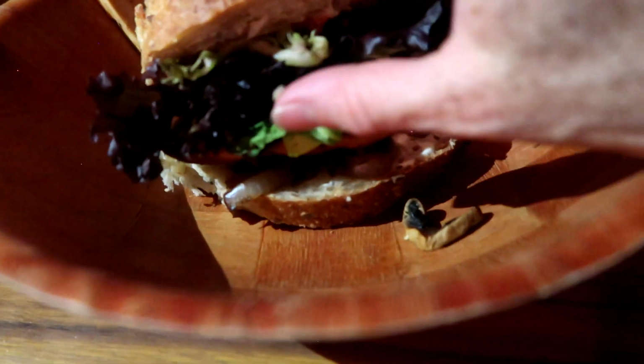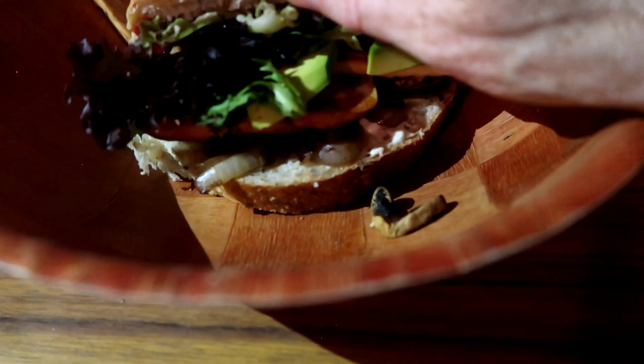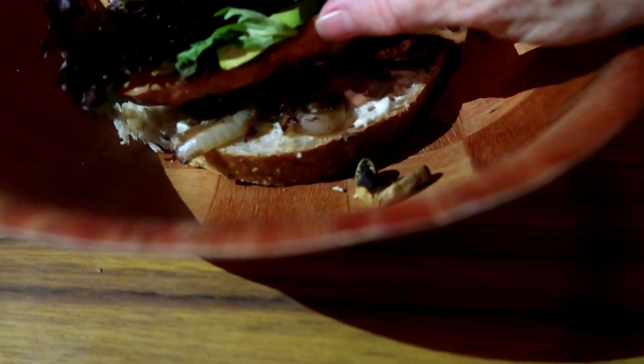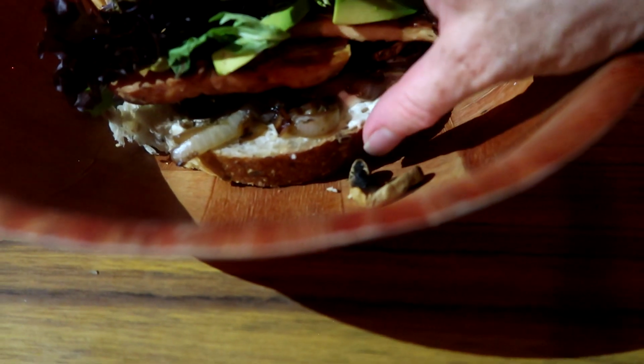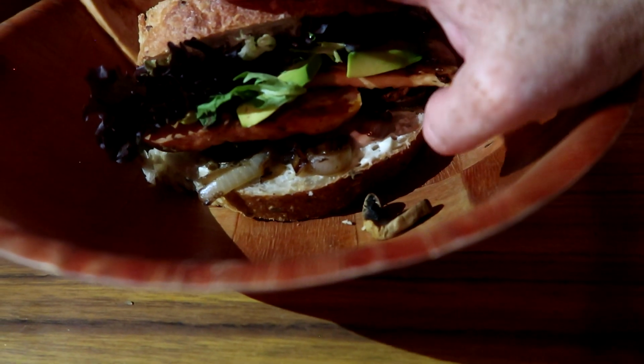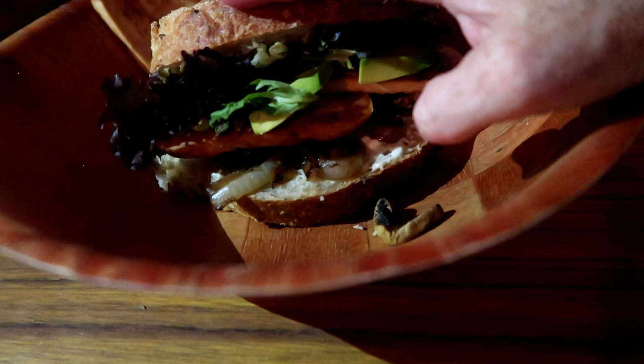So there's some salad greens in there, some avocado, some more tofu, some mushrooms, some onion, and courgette, and aioli. Some garlic aioli.